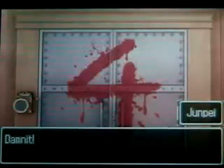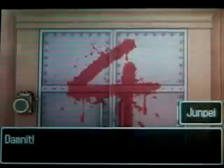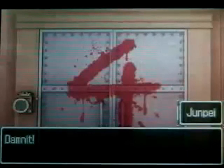Damn it! Junpei punched the door. Were these the only doors, he wondered? He'd barely finished the thought when the deck plate he passed on the way up sprang unbidden to his mind. His body moved before he had time to think. Junpei turned and ran back to the stairs.